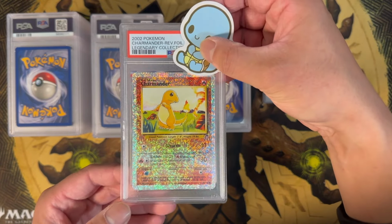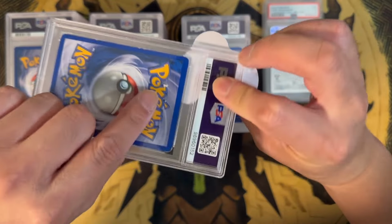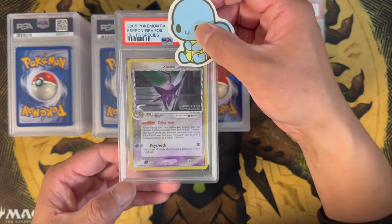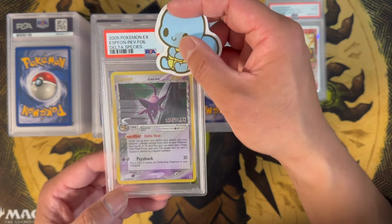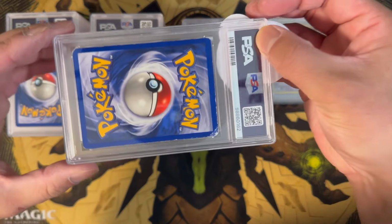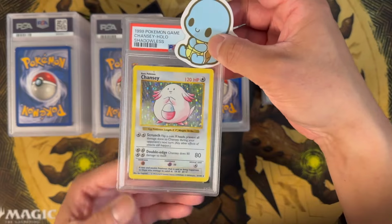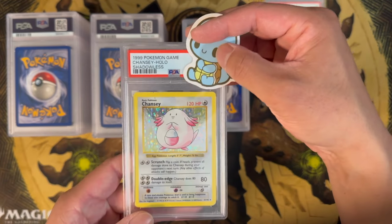Charmander Legendary Collection Reverse Holo. Pretty worn out, as you guys can see. Look at that. It has whitening on it. PSA 2. Espeon Reverse Holo from Delta Species. Beautiful card. The shine on that. PSA 4. Look at the wear on this. That corner. Tons of wear on this card. It's a Chansey Shadowless from base set. Scratching on the holo there.